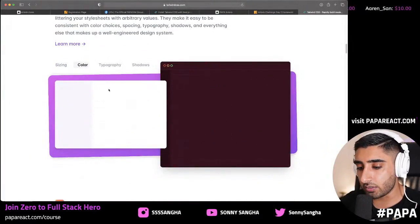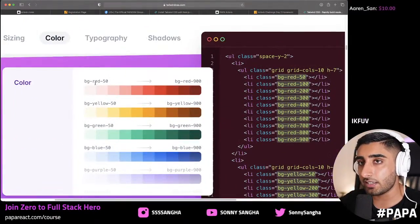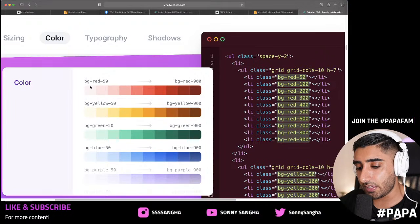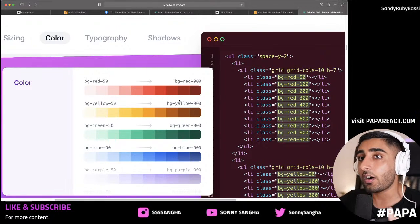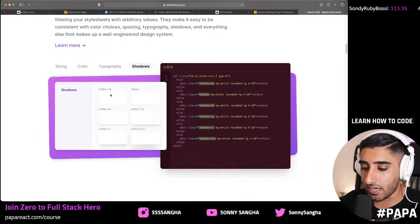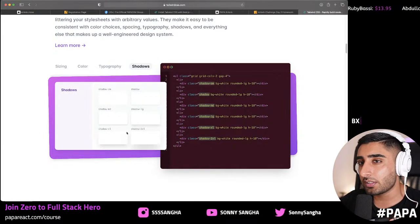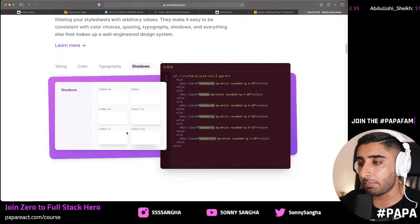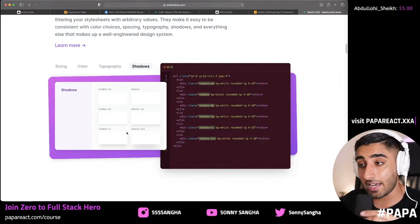As you can see here, we've got loads of colors, and remember when we use a color in Tailwind CSS, imagine we use bg-red-50. It goes all the way up to 900, and each different one, so 50, 100, 200, 300, 400, 500, 600, 700, 800, 900, are different shades of that color. Okay, that's a quick introduction to it. If you want to use a shadow, you've got different shadow depths. You can see where I'm going with this, right? Tailwind CSS allows us to style our applications really nicely and quickly.